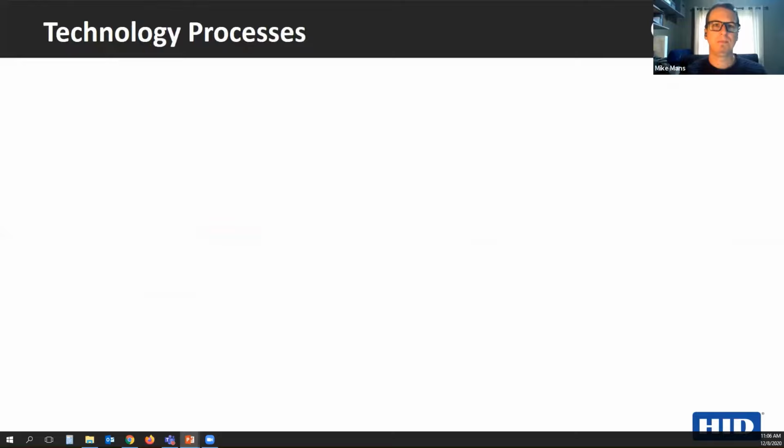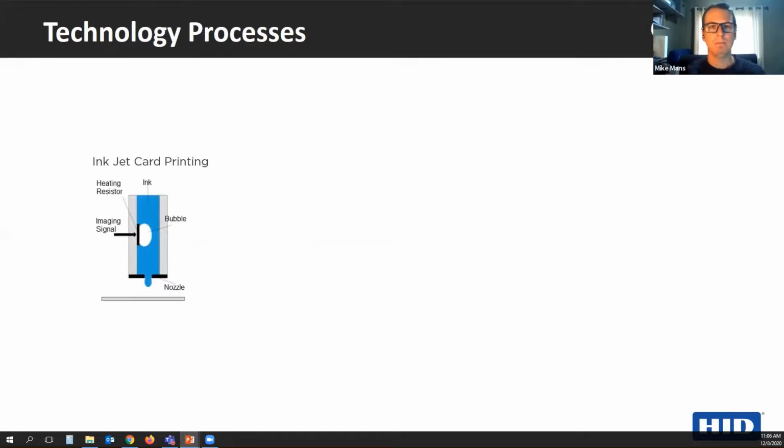really where this fits into your place. So from a high level, I want to give you a basis of what each technology is and how it works. From an inkjet-based card printing solution, this is really the newest. HID released a new inkjet-based card printer this year, just this fall, as a matter of fact. And it's very different in terms of how we traditionally based our print technologies on PVC cards. That's the primary card stock that is used in the industry.